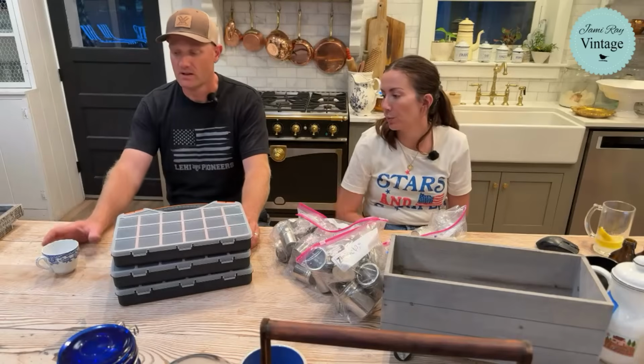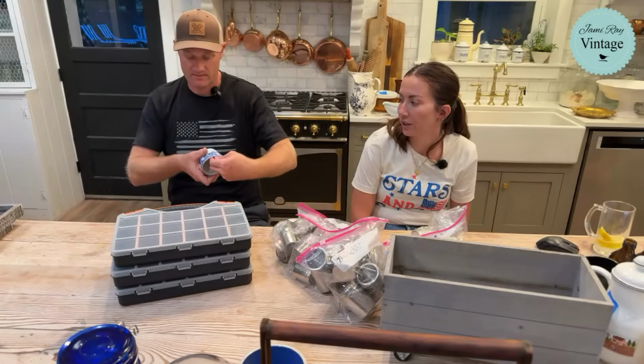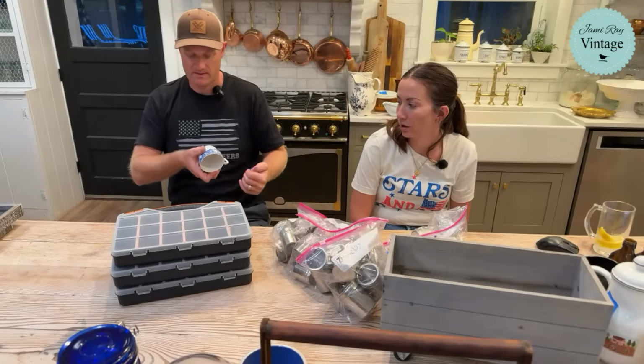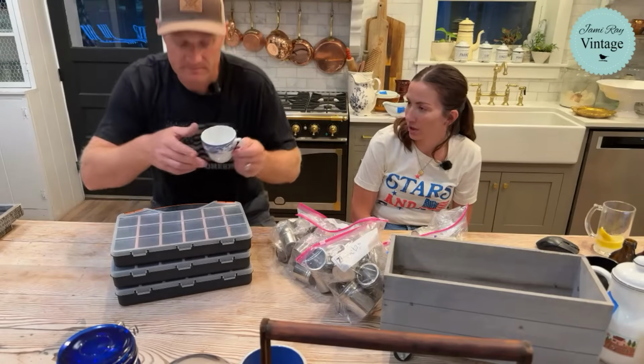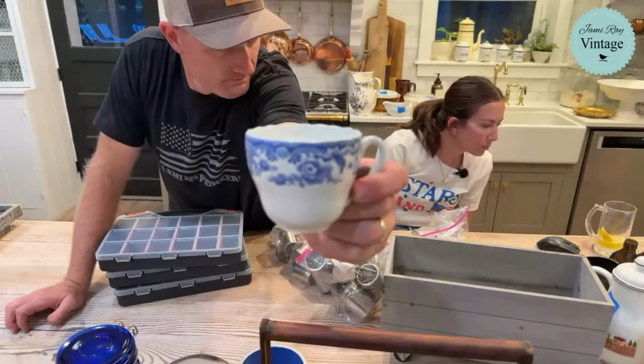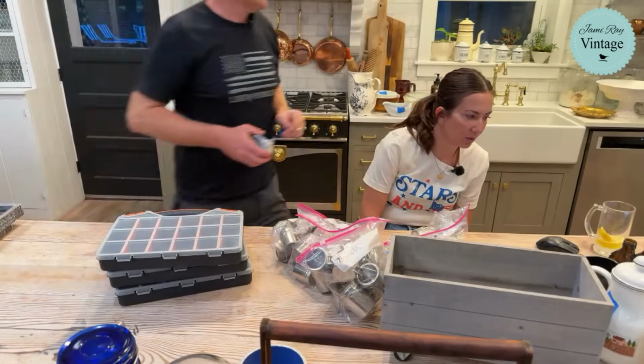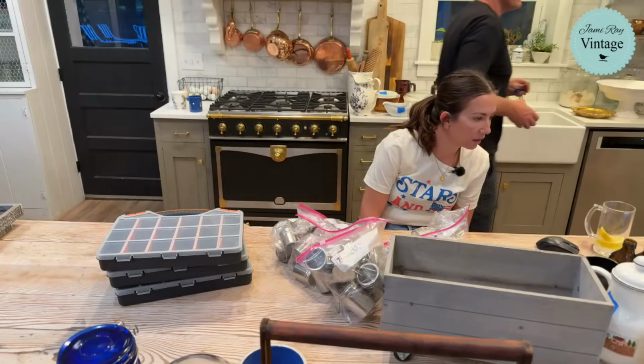Do you want to show them that Spode mug? A Spode mug. $1.99 and it's made in England. Perfect condition from Goodwill. And we're selling ours for, how much was that? You took $16.95. Is the wooden mantle clock just going to be a clock? We're probably just going to paint it. We probably won't mess with the face. The face is fine. I don't think I'm going to do anything to the face of that one.